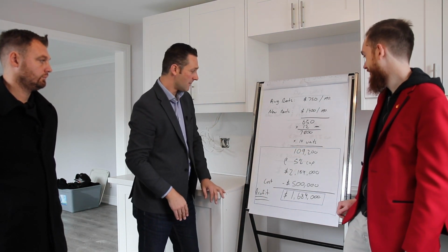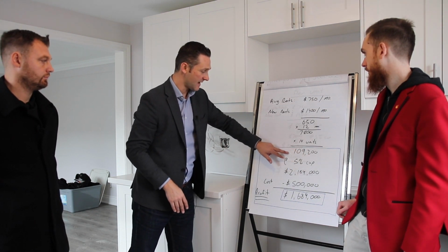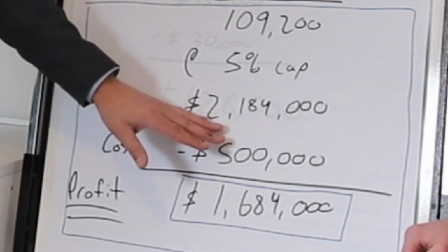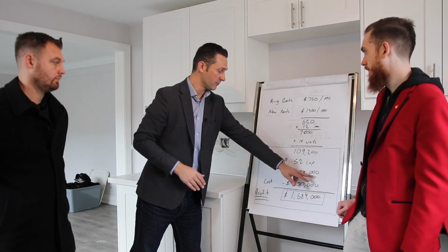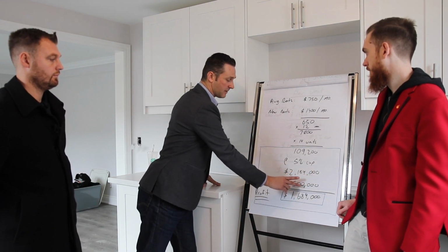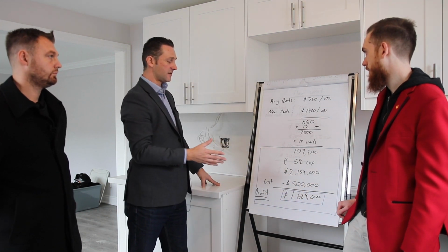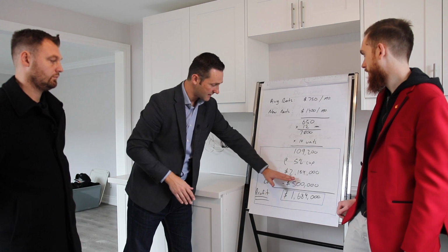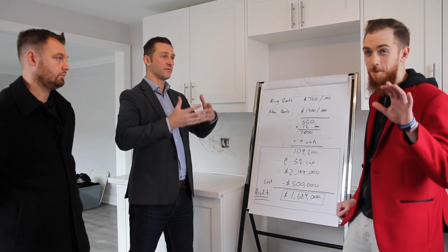Gotcha. Right? So what is the value of that incremental 109,000 at a 5% cap? That's essentially worth $2.184 million. So we're increasing the value of the building by $2.184 million. Now, what is that in profit? Well, in order to get this, we had to spend about $30,000 per unit plus extra costs. So let's just round it conservatively. We had to spend $500,000 to get this incremental value. So you subtract the costs to get that value, and you net out at about 1.684 in extra value. Massive.